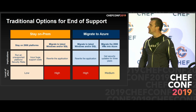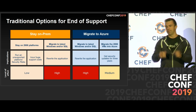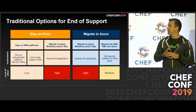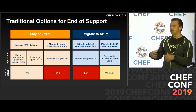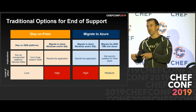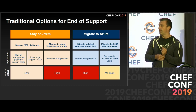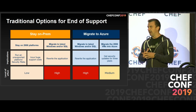Next slide, please. But there are certainly options, and that's what we're here to talk about. The options are, in my opinion, fairly amazing. So let's talk about the amazing options first. If you choose to migrate your Windows 2008 Server or SQL Server 2008 workloads into Azure, you get 3 years of extended support for free from Microsoft. So that's the amazing option.